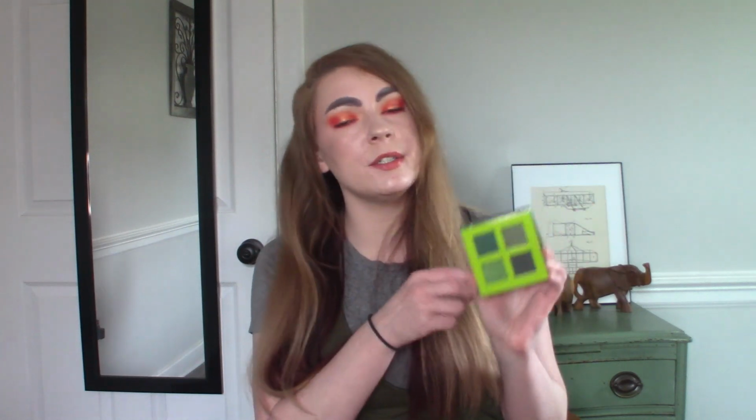I have two more from Juvia's Place, and so the first one is the little army quad that they have. This is the darker green one. I have really enjoyed this and using this as a companion palette. I don't see this as, it's too dark to do a full-on look with, but it is really nice to combine this with other palettes within my collection.